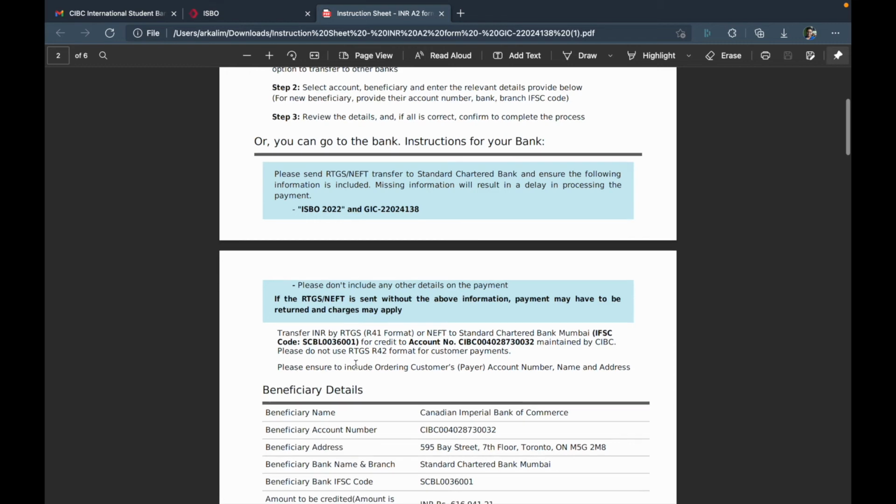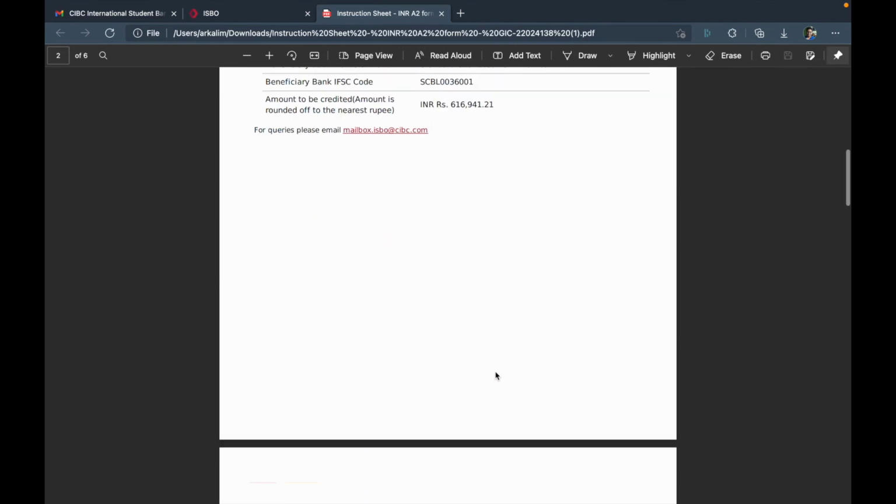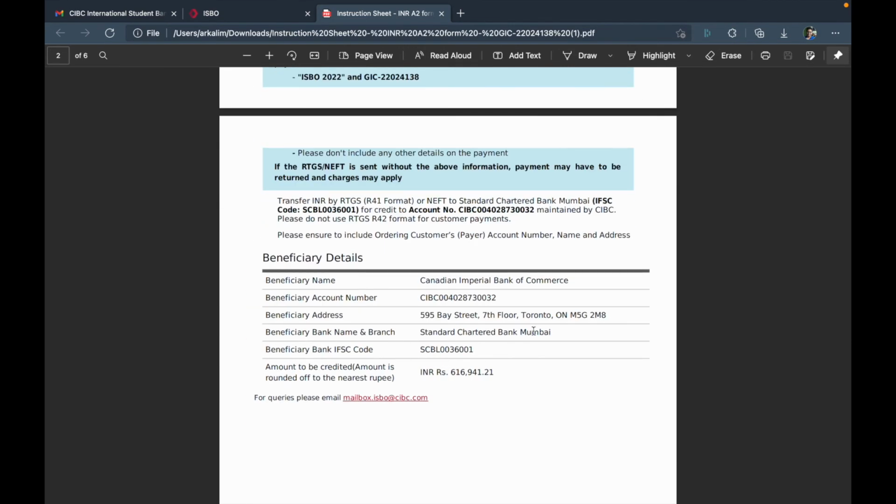So this is a standard document which contains all of the information about how much money you need to send and to what bank account in the Canadian Imperial Bank of Commerce, which is CIBC. So the way this whole thing works is that you first need to send your money through NEFT or RTGS to an Indian bank, which will be a Standard Chartered Bank in Mumbai, and the account number that they provide to every applicant is different. So you can basically say that it's a virtual bank account. So once you send your money there, they are going to internally transfer it to Canada.